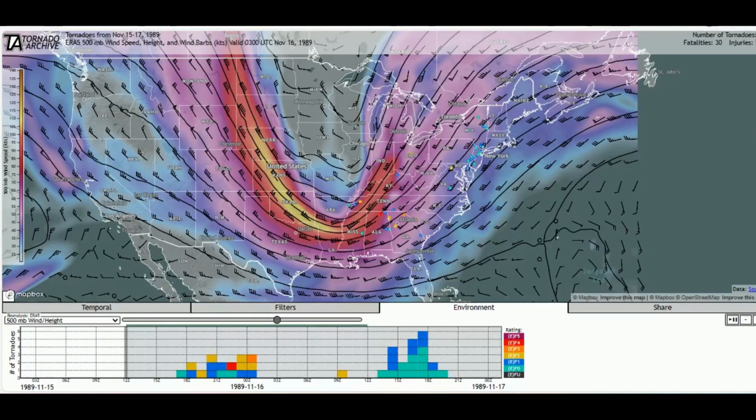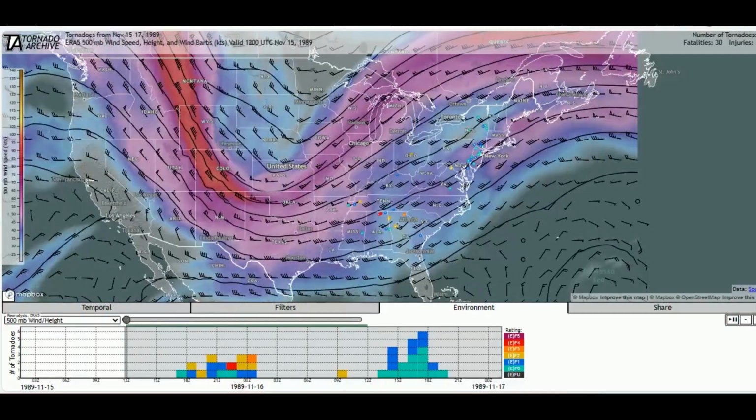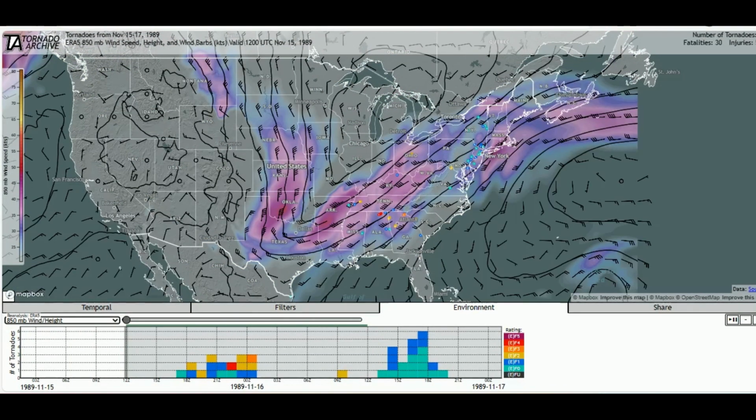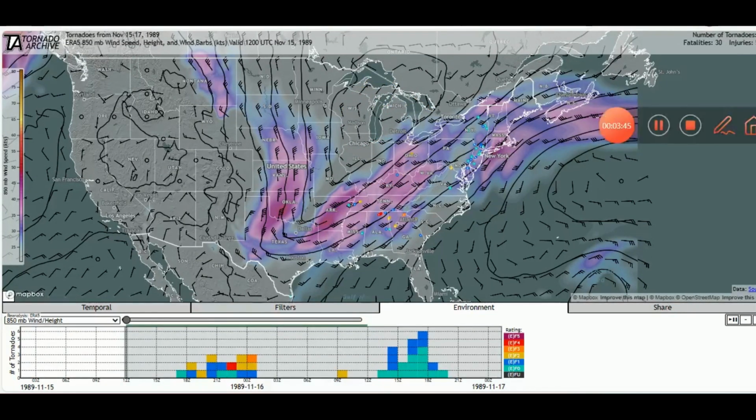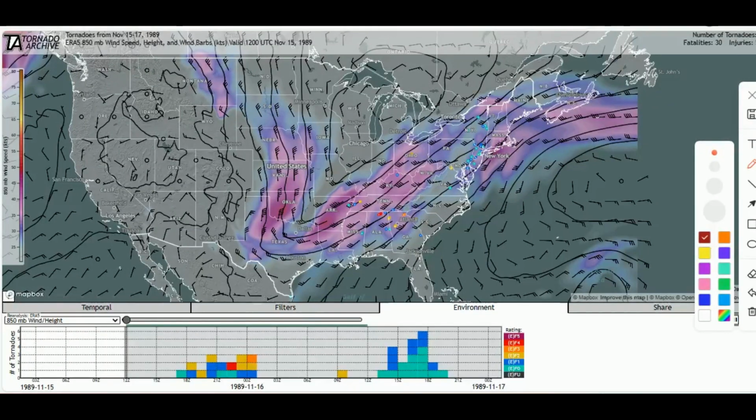And so that's what our 500 millibar pattern looked like. Let's go down to 850 millibars and take a look at the mass response in the low levels. So we have our cyclone that is centered over the Great Lakes region, and our southerly low-level jet is going to be placed to the south of that. Our jet axis is located from about the Arctic region up into the Ohio Valley at about 35 to 45 knots or so. And as we know, the low-level jet plays two significant roles in severe weather.